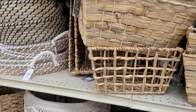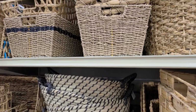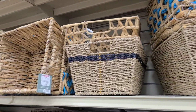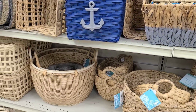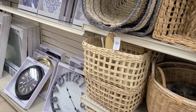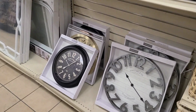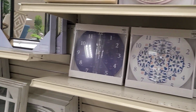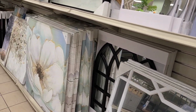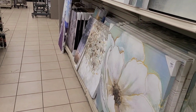So they did have some on clearance, and I took a look through them, but really didn't care for any of them. Baskets, wicker baskets, these are always good to use, and a lot of decor. I like to use them during fall, especially. I don't really use them much other times of the year.